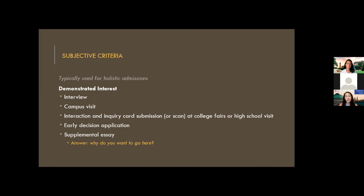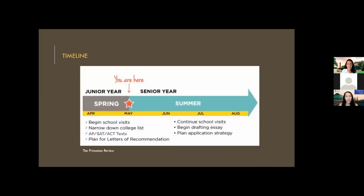And last but not least is your supplemental essay, right? Gail touched on this a little bit, but that why do you want to go to this institution? That a lot of times is going to be the best way to demonstrate your interest if you're able to really explain why you are interested in a specific institution and go into detail about that, as well as relate it to yourself and talk about how this institution fits some of your needs and will help you achieve your goals. That's going to be really convincing to an admission committee when we try to envision you on our campus. And I think that's it for the criteria.